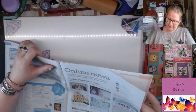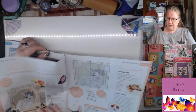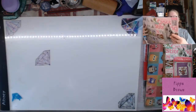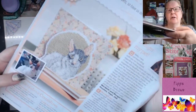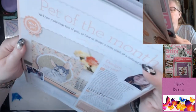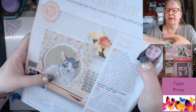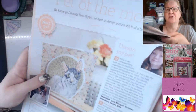People sharing their stitches. Somebody's done Henry VIII and his wives. That would be a lot of wives. Someone has sent in their photo of their cat, which is a Cornish Rex, I think. And yes, it's a Cornish Rex, and they have converted it into a cross stitch for her. That is gorgeous. The chart is on the other page.